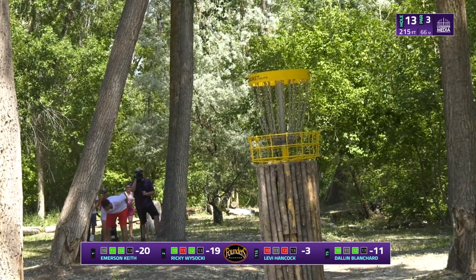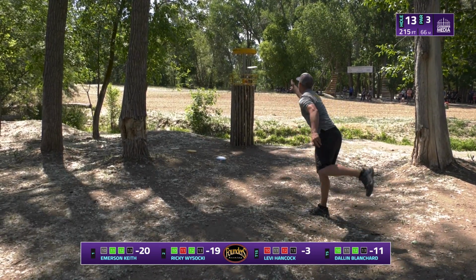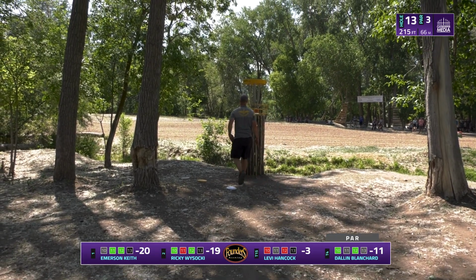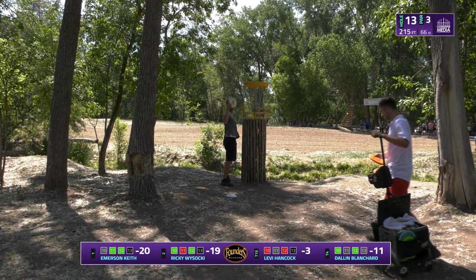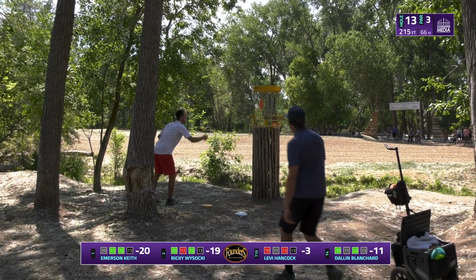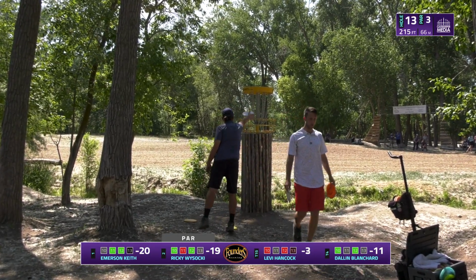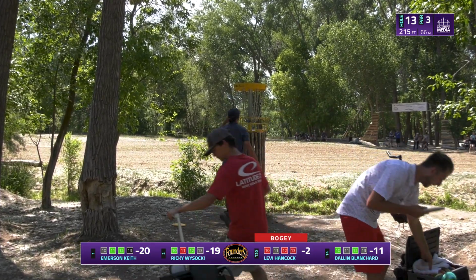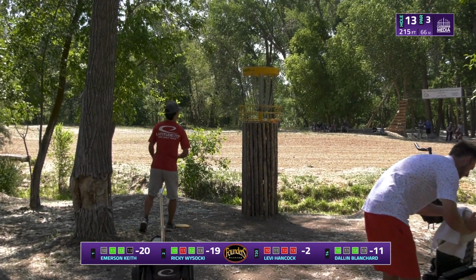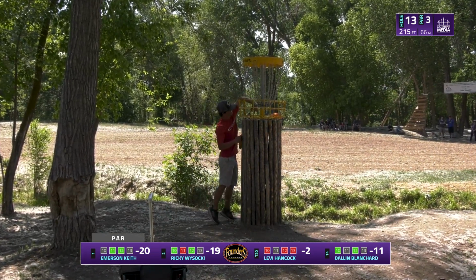Well, and that's at least the third circle 2 miss that we've seen from Ricky. That was a scary one with the creek right behind the basket. At least he was on line and didn't cost him an extra stroke with an OB. And maybe we didn't catch Levi's shot from the drop zone. I believe you have to proceed to a drop zone, which is about a 50-footer, putting straight at the OB if you go OB off the drive here.